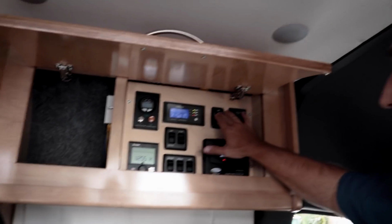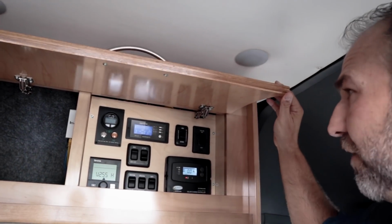Just quick details on this one for folks looking. What do you got here? Nice little table. Nice little corner table. Yeah, so in the A model, there is a small desk right here. This is lithium, which is awesome. Full lithium.